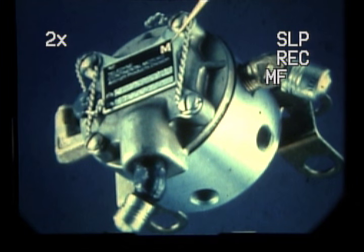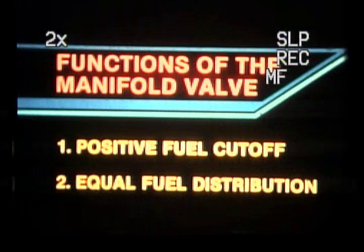Regardless of engine model, manifold valves are calibrated according to flow. Here is a manifold valve with the letter M stamped on the top. This valve will flow up to 1/2 gallon per hour more at a given metered fuel pressure than its counterpart, the P manifold valve. There are two basic functions of the manifold valve. The first function is positive fuel cutoff whenever the engine is shut down. The second function is simply to provide equal fuel distribution to all six nozzles.